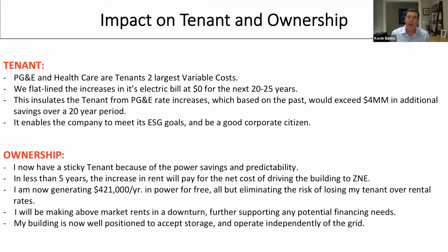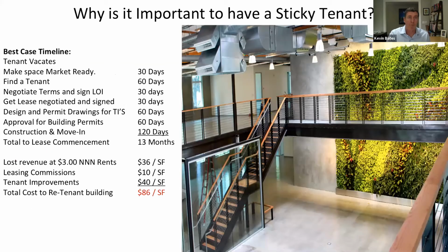And for me, I now have a tenant who, because of all these savings, is going to find it very difficult to leave that building. If we're in a down market and they're still going to flee to low rent, I've got 45 to 50 cents a square foot of power that I'm getting for free that's been fully paid for after 5 years. So I can split that with them at half, and based on what the market rents for this particular building are, I can offer them 15% below market rates with the power rate surety and still have a rent that's 15% above market rents. And so it gives me financial stability with my lender as well.